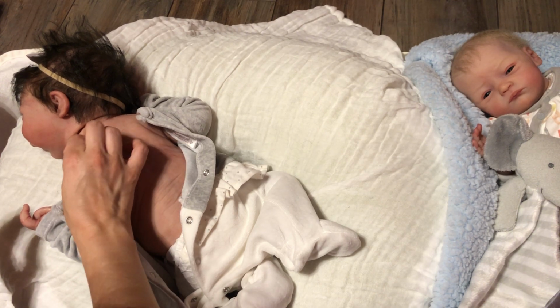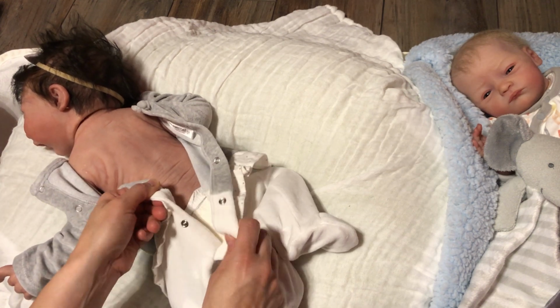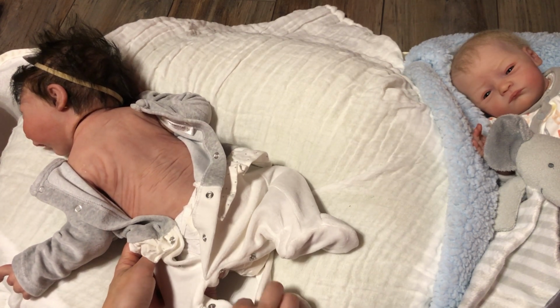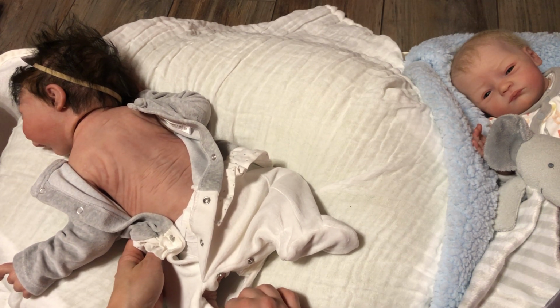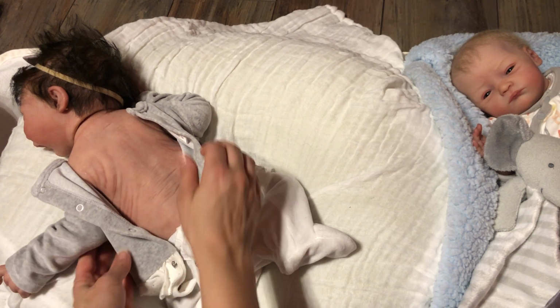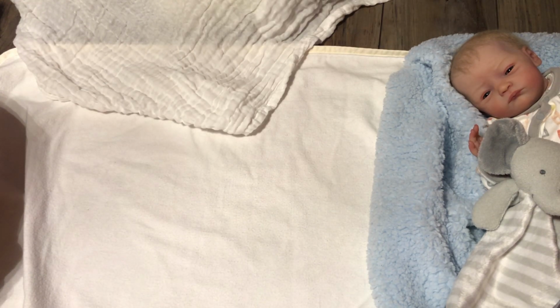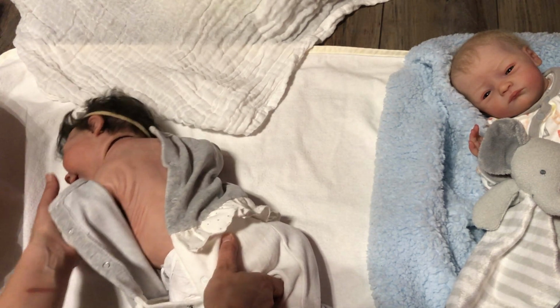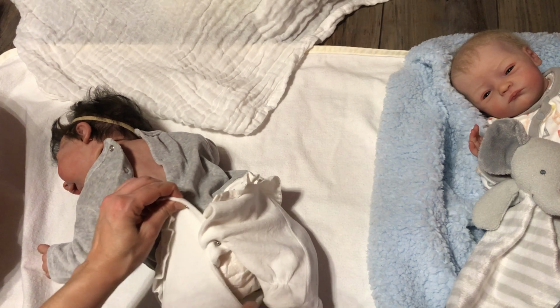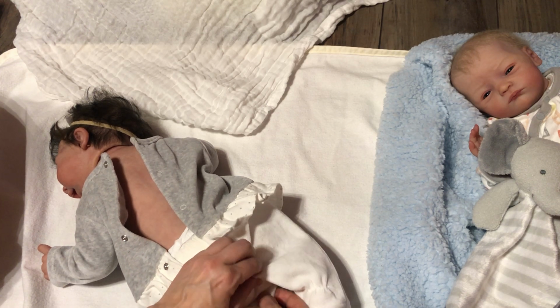Oh, girl. That little hair is all over you. This is a tight fit too. We'll button it up. Wow. I'm telling you, she's really more like a 1 month than newborn. Come here. I think we're gonna do away with the Boppy, because that is half of our challenge. Much better. Sparrow and Boppies don't get along too well because she's very soft silicone.